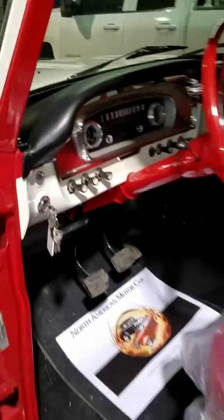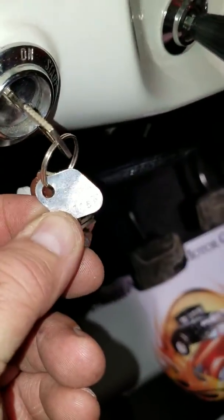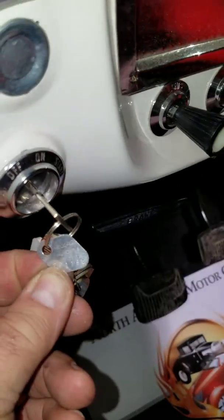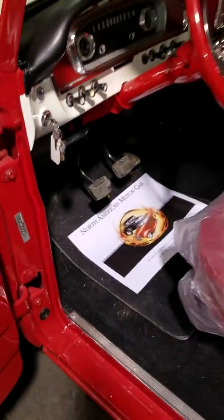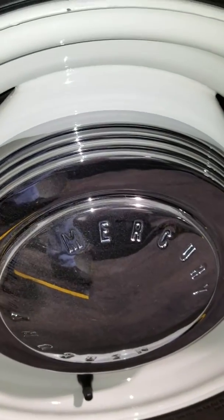This truck even has its original key tags on it from the factory with the numbers still on them. Wow, have to say, really nice. Doors close beautifully. Do you see the Mercury hubcaps? Super nice. Wait until you see this motor.